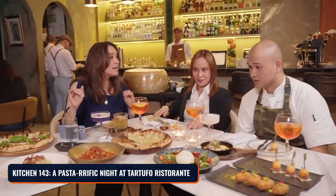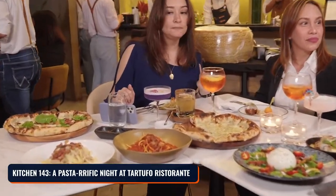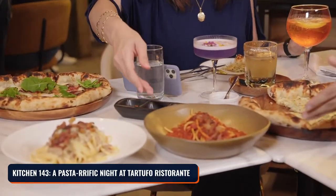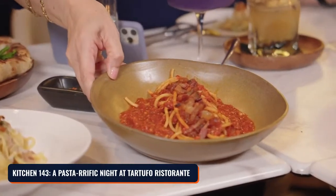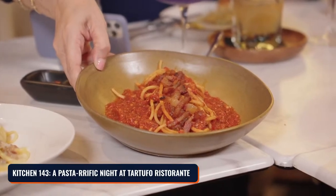But we have new dishes. Chef, tell us about these dishes because then I know you're going to make something special for us. Yes, I'm very excited to prepare a dish for you later on. So for the pasta, we have our bucatini alla matriciana. It's a tomato-based dish, and we have rendered guanciale on top.